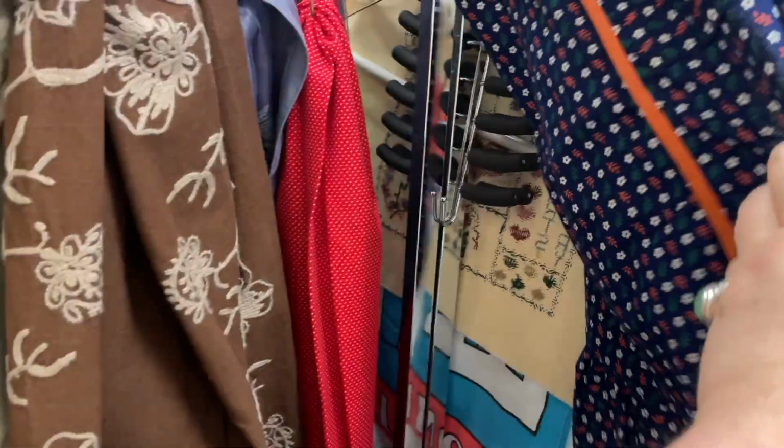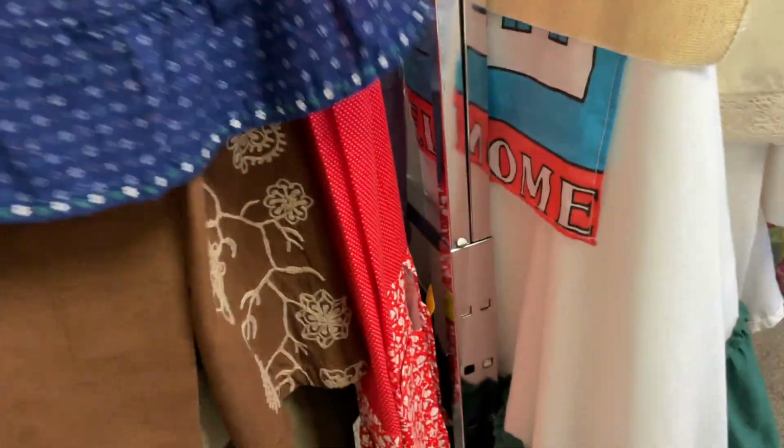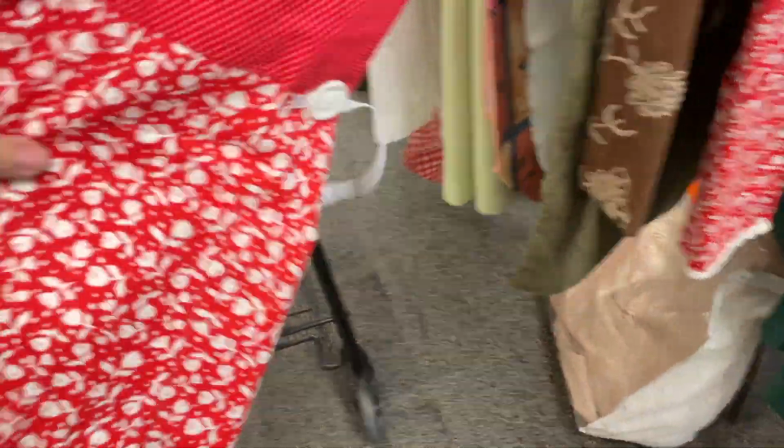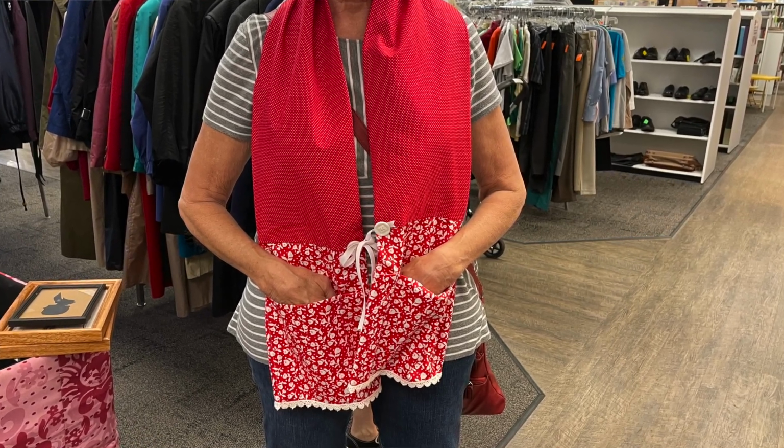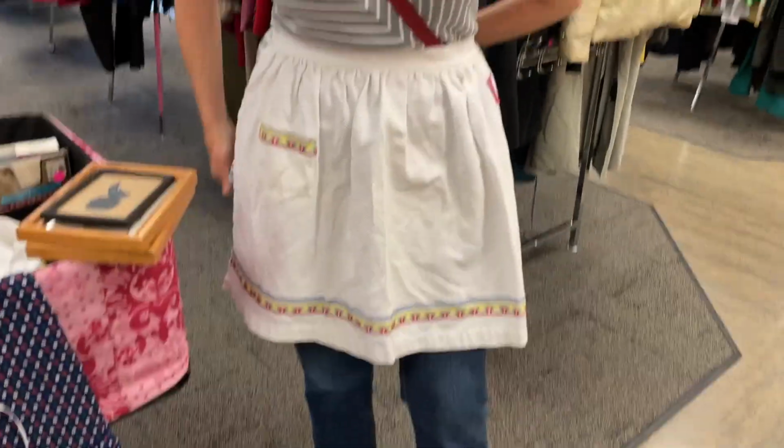I had Mom model some of these. I even saw this red piece back here. It was like an over the shoulder apron. It was very strange, but I made Mom model them so I could see how he wore them. And I ended up getting a couple of these. See what the pocket is.